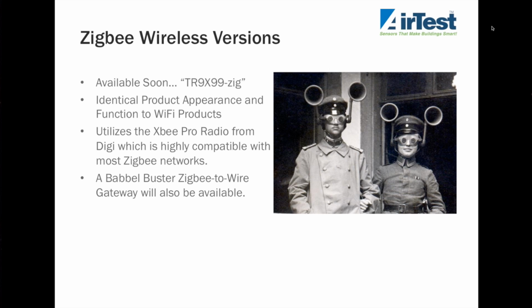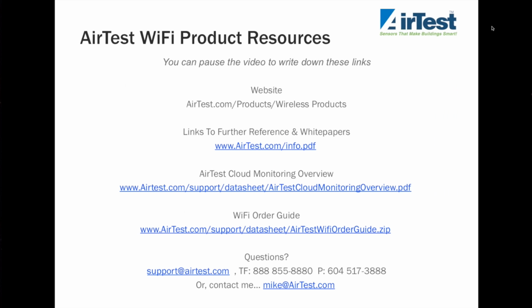I don't know why I can't say that. It utilizes the same UDP packet format that's used for Wi-Fi, so if you have your own Zigbee network and you want to write your own translation application, that's also possible using the spec that's available from AirTest.